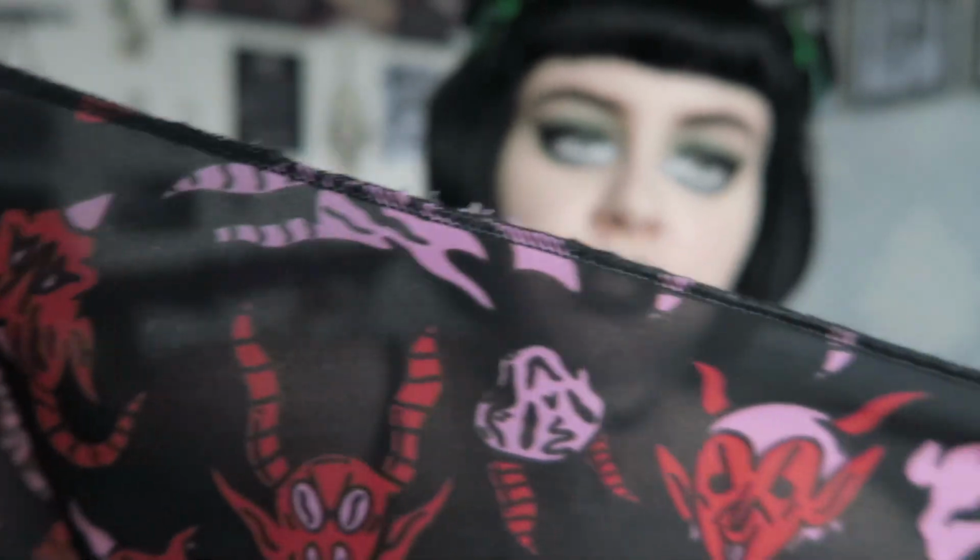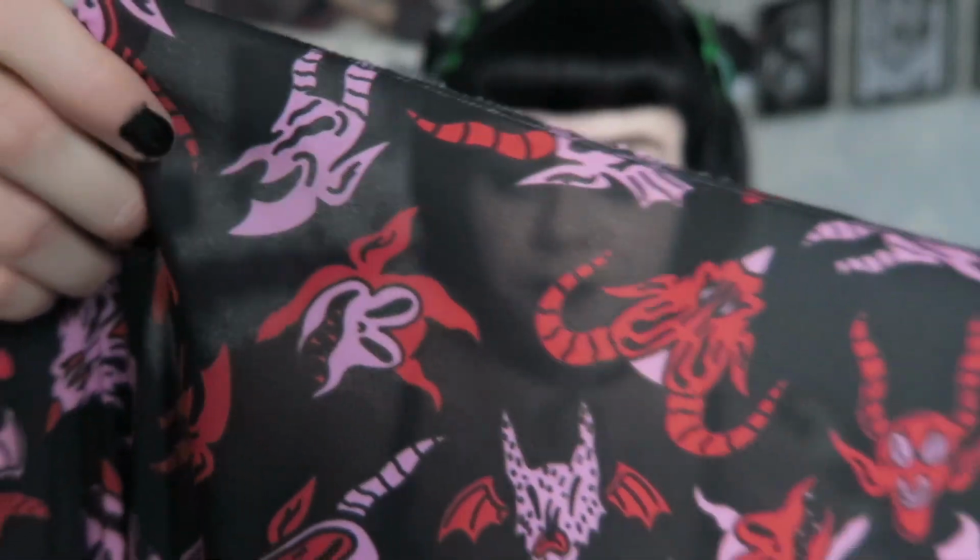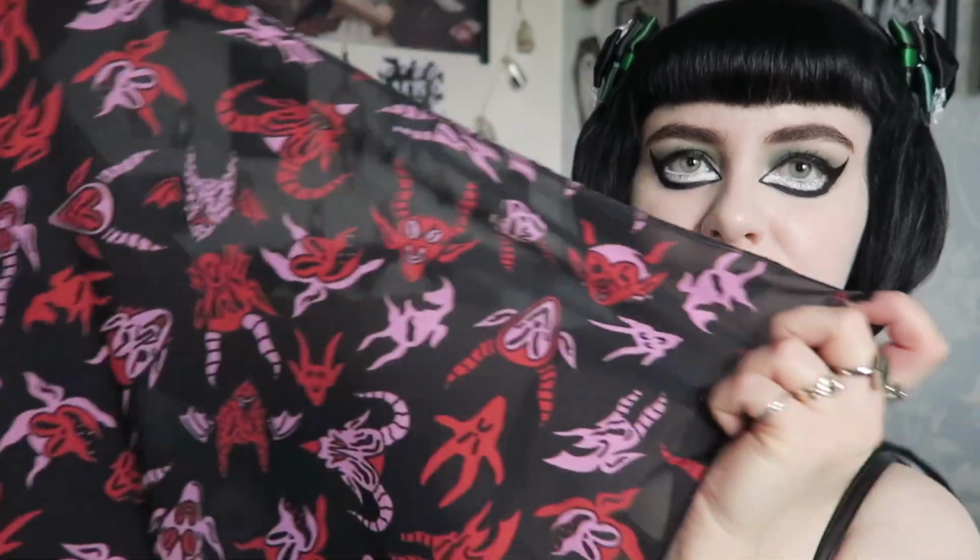I mean, it's been finished off okay. I guess that looks like not the best quality wise down here, if you can see. But there's no loose threads or anything. I think that's just where the material's been cut. But yeah, as you can see, this is see-through and it's mesh, but that's only towards the bottom of the dress. So yeah, I was really impressed by this. I think it's really pretty.